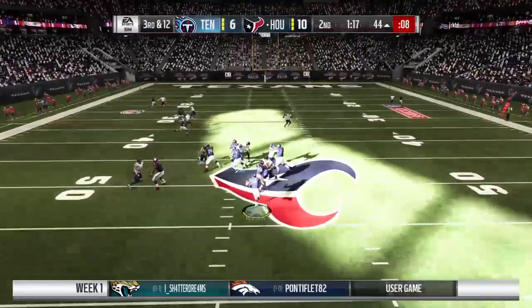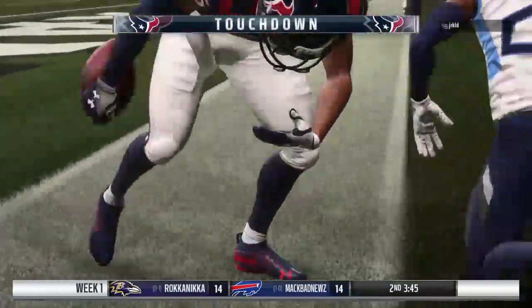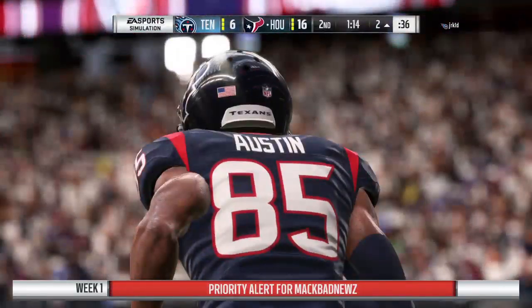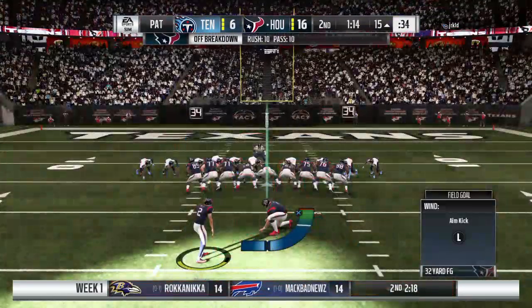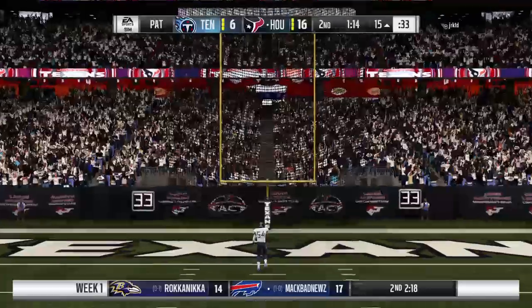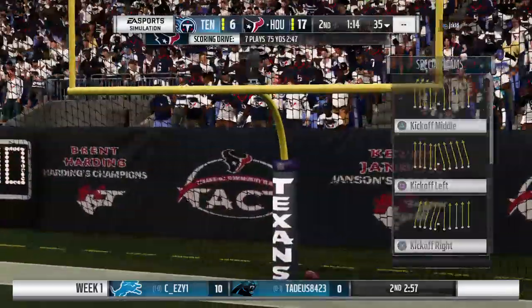Watson operating from the gun. He's going to launch this thing way downfield. And that is caught. Touchdown, Texans. Tavon Austin, 44 yards. And the Texans will extend their lead. And that was really just a great battle for that football on both sides. The result is a touchdown.